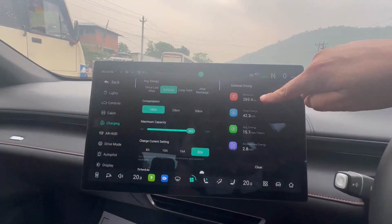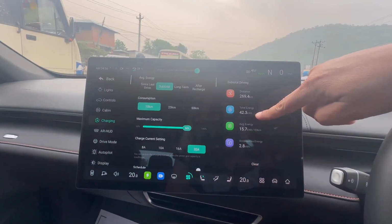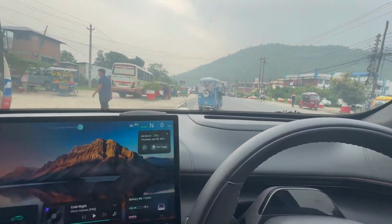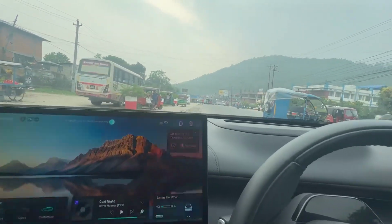Distance is 269.4 kilometers that I have covered. Total energy 42.3 kilowatt hour. Average energy 15.7. I had started at 94%. You all know that already. And now I have got a driving range of what? I have got 28% with 112 kilometers of driving range, meaning I will go to Sauraha today. Let's go to my regular place and stop and have a little bit of chit chat.